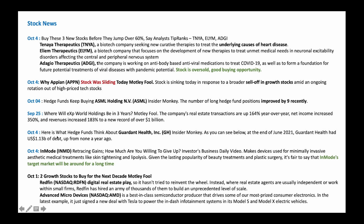And then you got Guardian Health, GH. Looks like they got too much debt on their balance sheet, but I've been trading Guardian Health from time to time. Whenever it's sold off big time, like right now, it's always good to buy a little bit of Guardian Health, and it works its way around as you go forward. Typically, I don't like to buy the stocks with huge debt, but this one seems to bounce back.